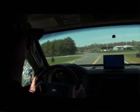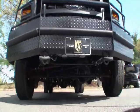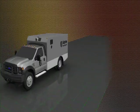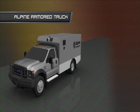I have carried a lot of cash in my time. I'm well protected. I have bullet-resistant glass, which will withstand high-velocity rifle. My underneath is protected. I'm covered all over. The Alpine armored truck is one of the most secured armored vehicles on the planet.